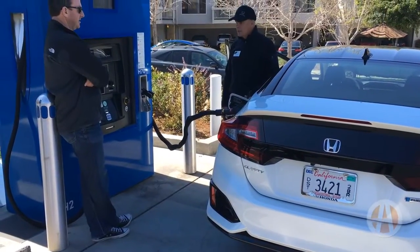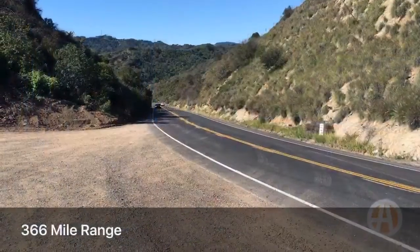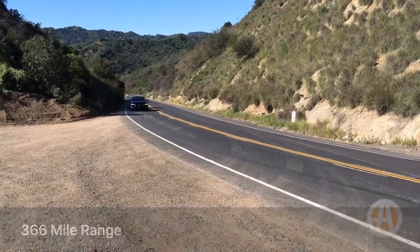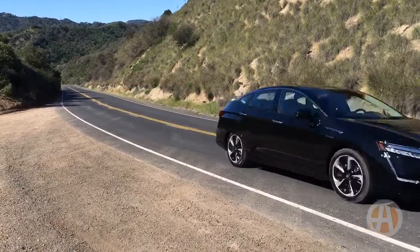More on that fuel card in a minute, but here's some of the good news. The range is actually very good, 366 miles between fill-ups. That's better than some gasoline-powered cars.